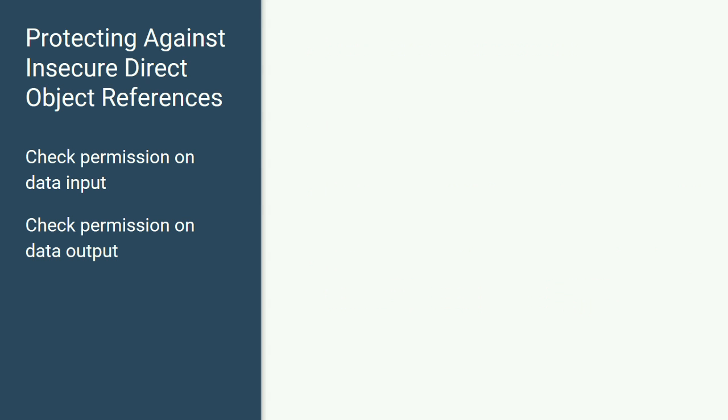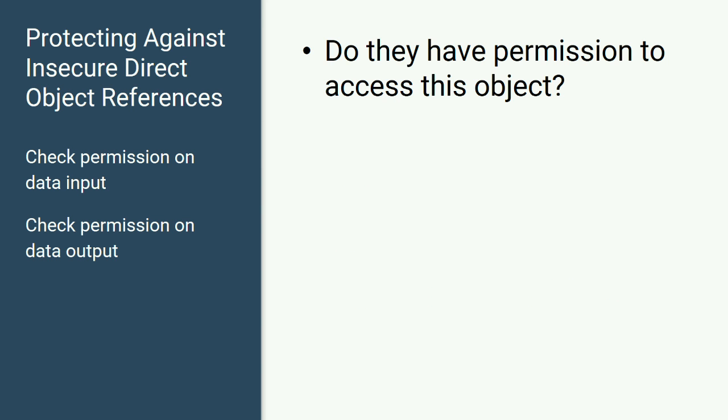Of course, we'll also want to check permission on data output. What I mean by this is anytime you go to show someone a list of objects, make sure that they do have access to those things.